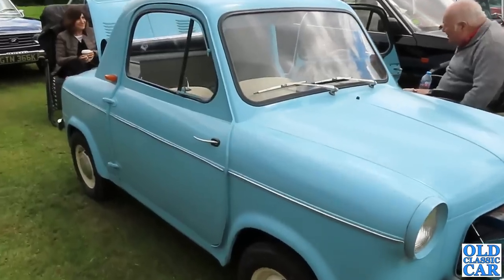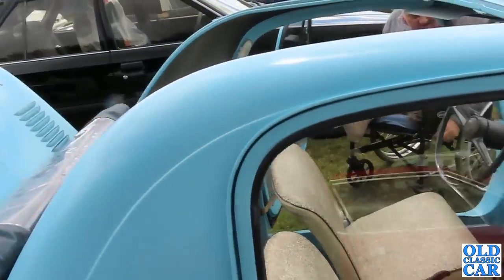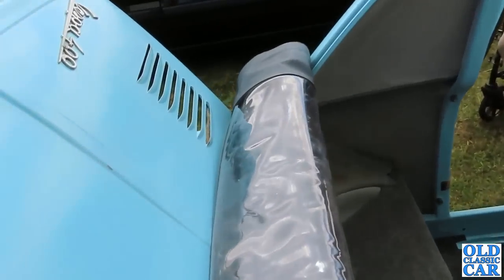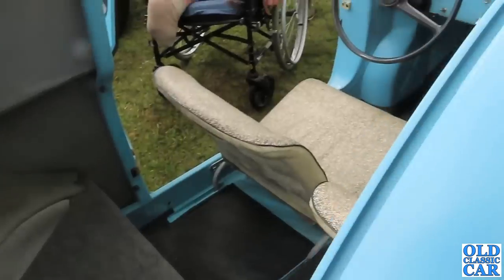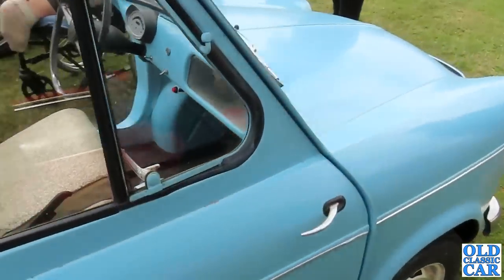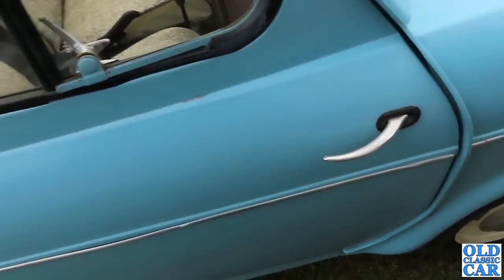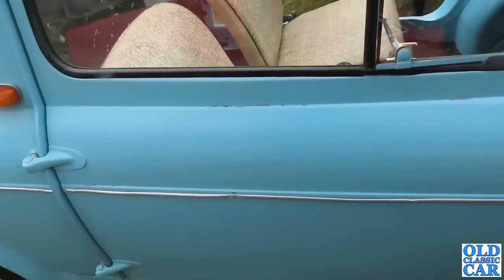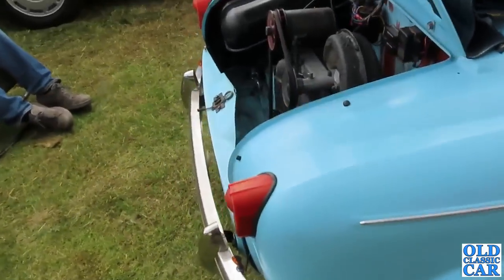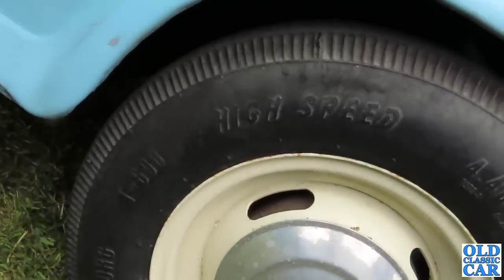Isn't this lovely? A Vespa 400. Wow, reminds me of that roof. Reminds me of the Fiat Topolino. Look how dainty these door handles are. Tiny. There's a mighty power plant. High speed tyres.